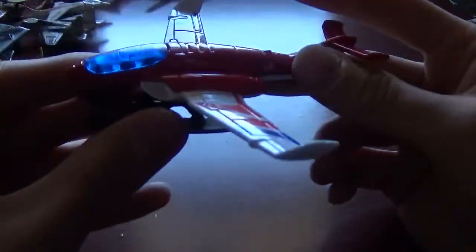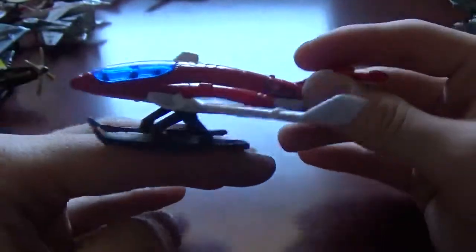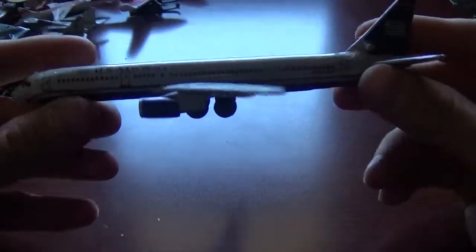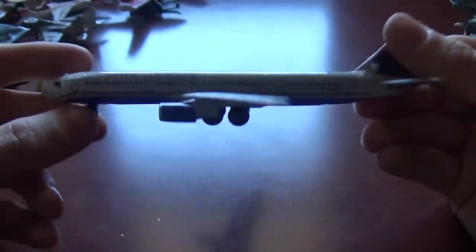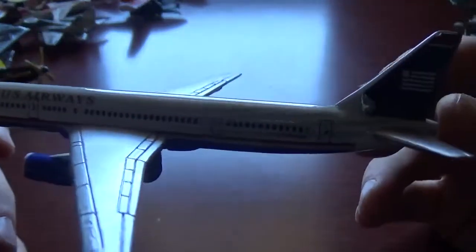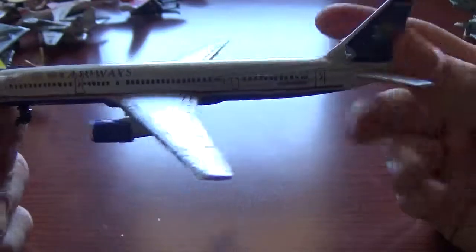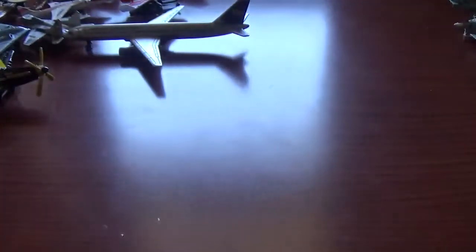Got this thing here, what's this? Snow Explorer Skybuster 93. Like an aircraft with skis to land on snowy snow or ice. Got a real toy, 757, I believe these are. U.S. Airways, that doesn't exist. That does not exist anymore. But very good. I like these.